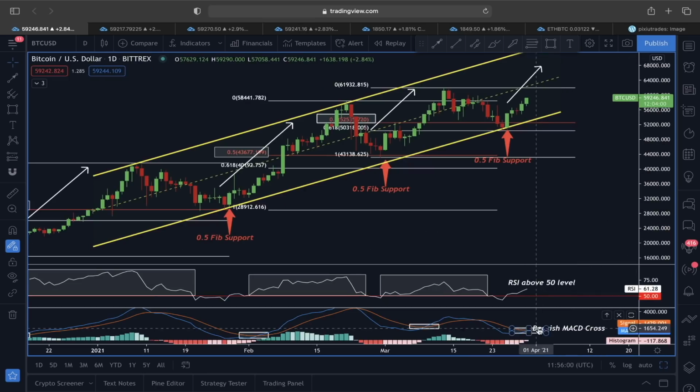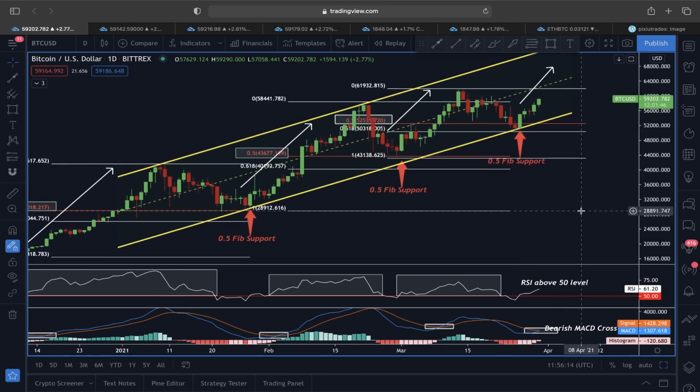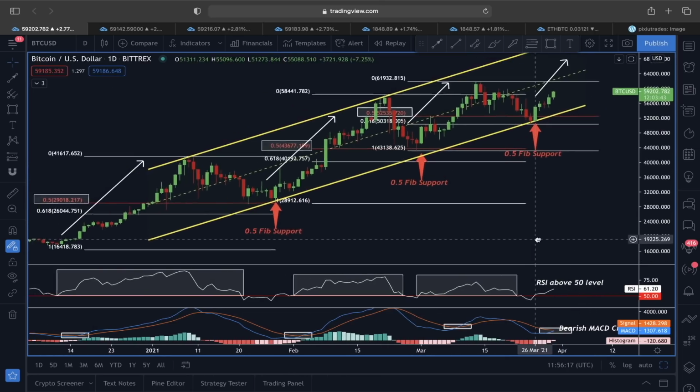So now this is also about to flash a bullish crossover, because one confirmation is already there, which is the RSI line. And if this bullish crossover is also going to happen, then this is also a clear indication the price of Bitcoin is going to continue higher, making new all-time highs. So this here is what I see right now looking at Bitcoin in a daily time frame.